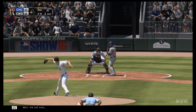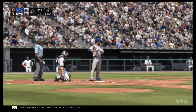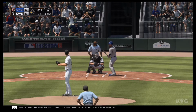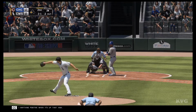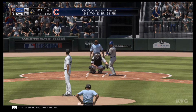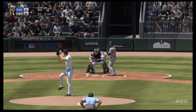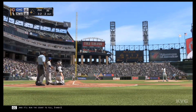The 2-0 pitch. And a good comeback fastball there. It's 2 balls and a strike. Yeah, and you know, this is a spot where you just have to make him bring the ball down. It's very difficult to do anything positive when it's up that high. He's fallen behind now, 3-1. That's in there, and it'll run the count to full, 3-2.